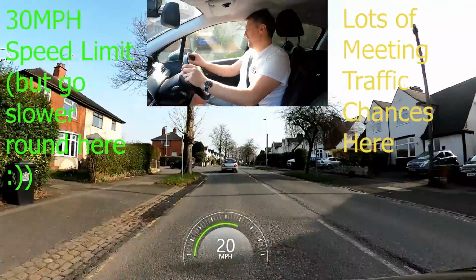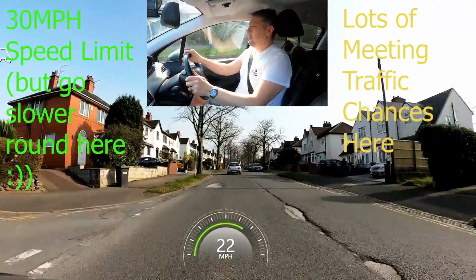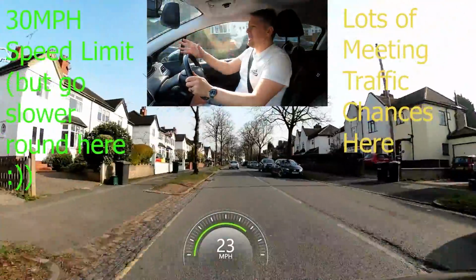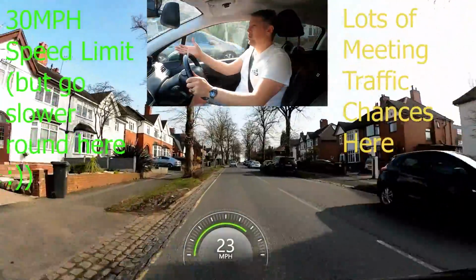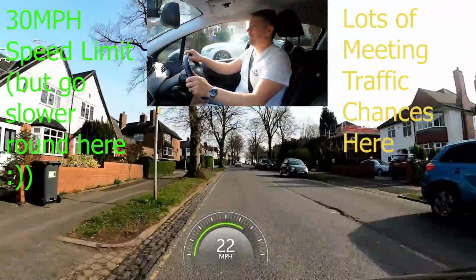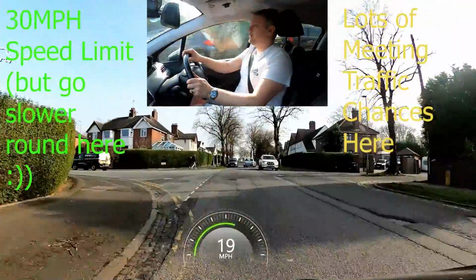This road down here can get very, very busy with cars parked on the right side. There is also a test route that comes back down this way. So the main important thing is probably doing about 20 to 22 miles an hour, somewhere around there, depending on how busy it is. At the moment I'm doing 25, and it's comfortable because there's no one there. This guy's now here, so I'm just easing off the gas.